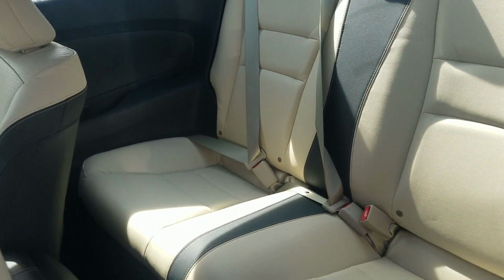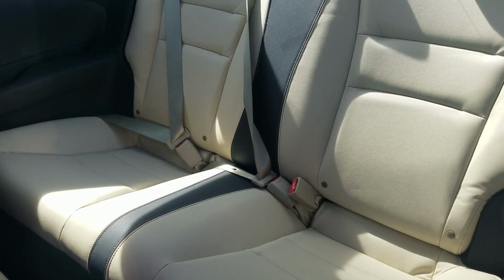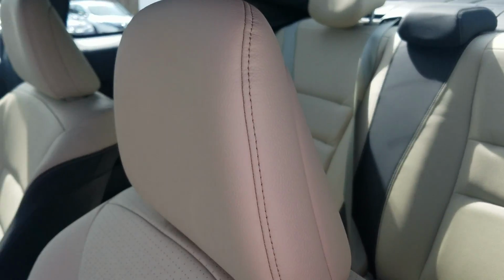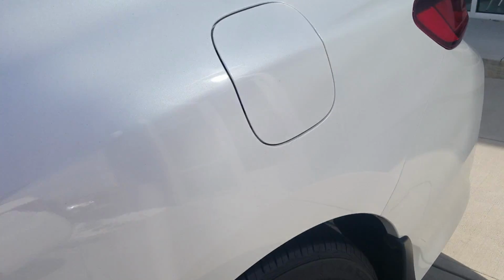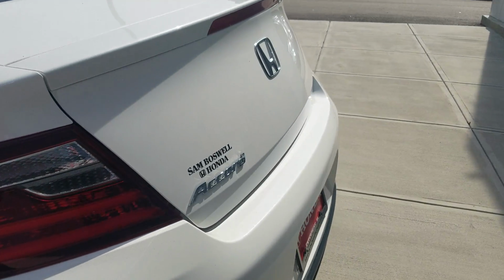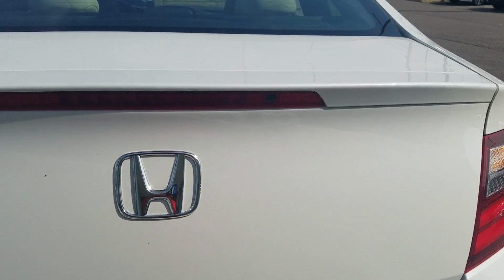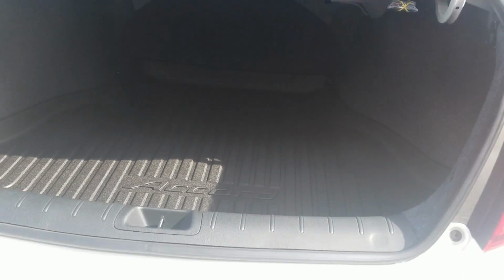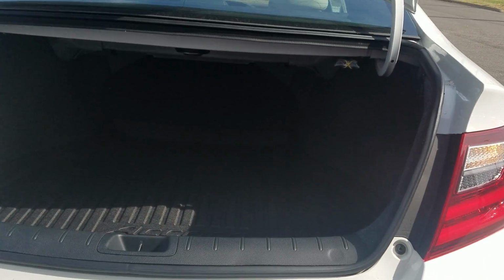Show you the back portion of the vehicle. Two-tone color. And show you the trunk space as well. You have a proximity button here to open the trunk. Plenty of trunk space.